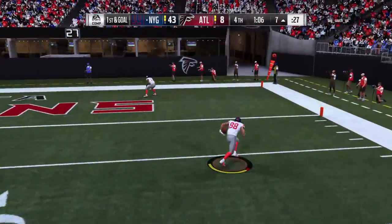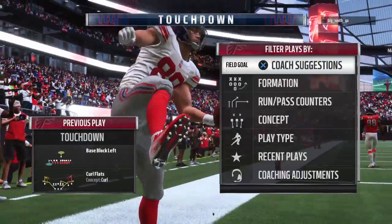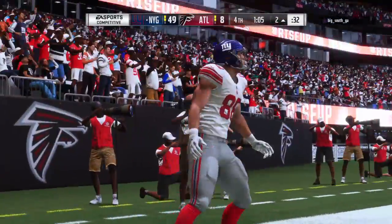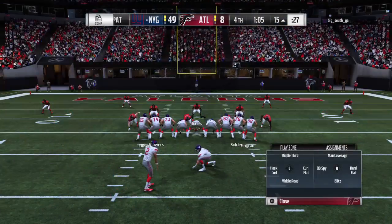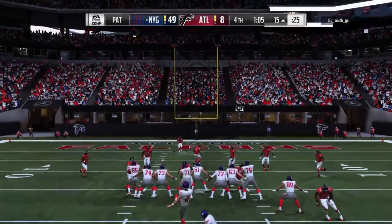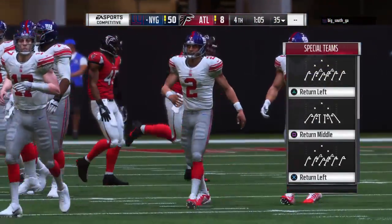Manning looking to throw it. This will be caught at about the 5, and he will take it on in for a giant touchdown. Evan Engram, a 7-yard touchdown grab. And the Giants have got it on cruise control. Rosas to add the extra point. PAT up and good by Rosas. And that will extend this big lead.